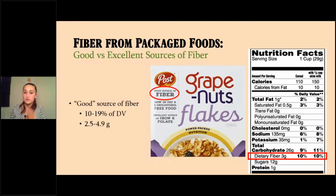So we've got our grape nut flakes here. This is the box that says it's a good source of fiber. If we take a look at the nutrition facts label here on the right, in this little red box towards the bottom, we can see that the dietary fiber says 3 grams. So that falls within our 2.5 to less than 5 range, and we know that that is a good source of fiber.